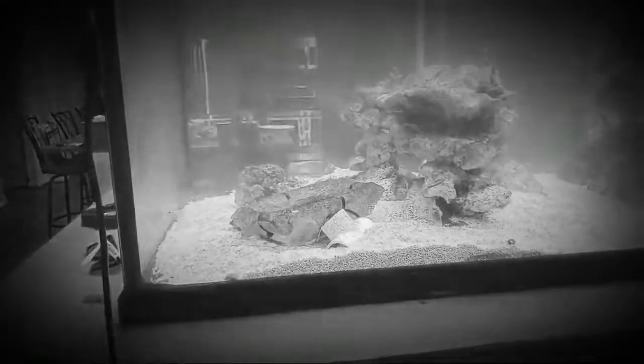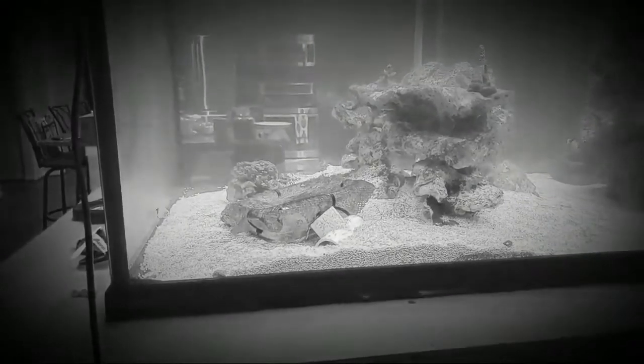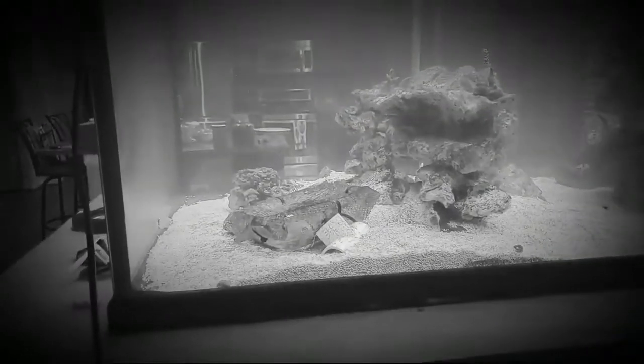Oh, I like the yellow eye coral tanks. Give me 3 of those, 20 gallon. Oh yeah, that'd be good.